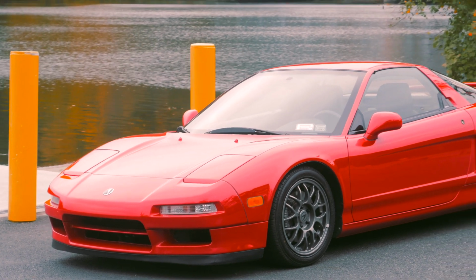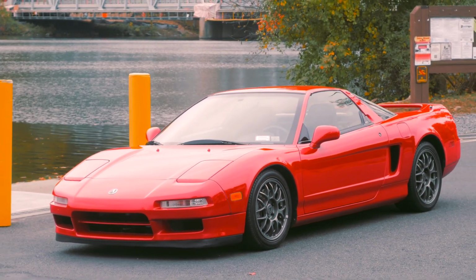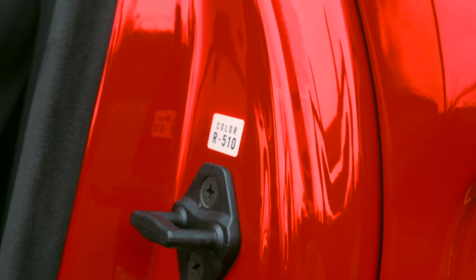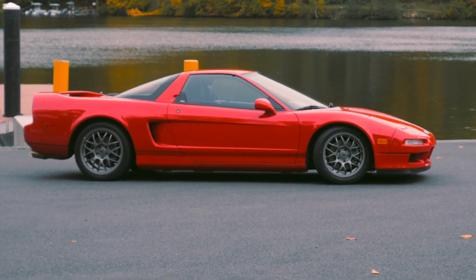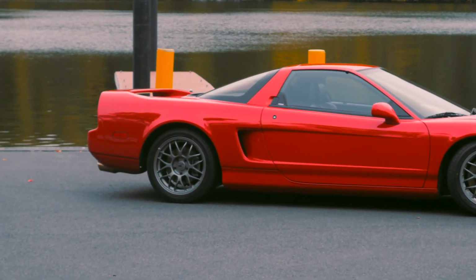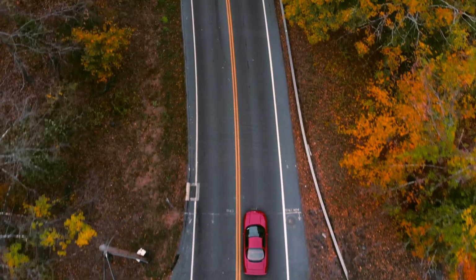The fact that the Zanardi is lighter, lower, and stiffer allows it to go faster in a straight line and around the corners. The interior and paint are in excellent condition. It currently has 57,000 miles on it, comes with its original window sticker, and has recently been fully serviced by Acura of Westchester.